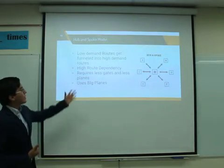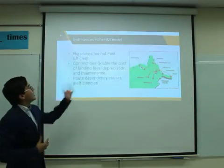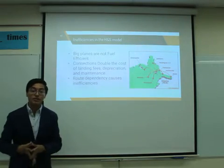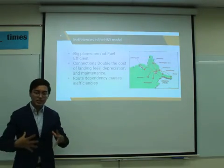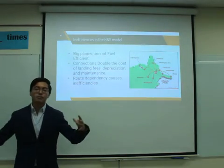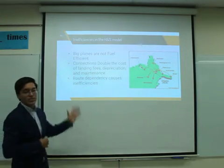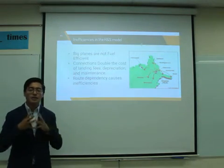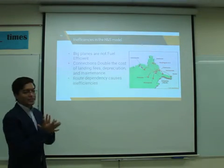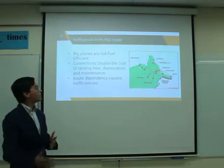One of them is that the big planes that are commonly used in this model are not very fuel efficient. The fact that they need to carry long haul capacity planes decreases the fuel efficiency. And as we mentioned before, fuel is the biggest cost that an airline has. So the fact that they use a lot of fuel does not help the profitability of a firm.